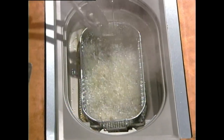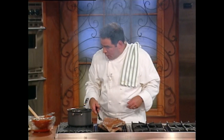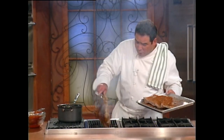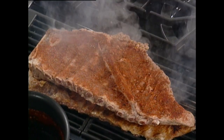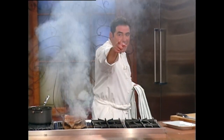Now, here's what we do. We take this side off, this side over, and then we're going to stack it. Then we're going to switch them around. We're going to keep stacking them. And then I'll show you what they look like. Stick around. We'll be right back.